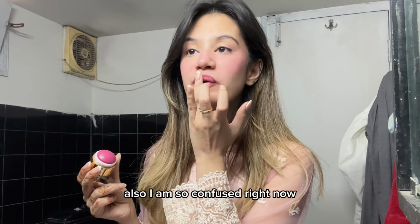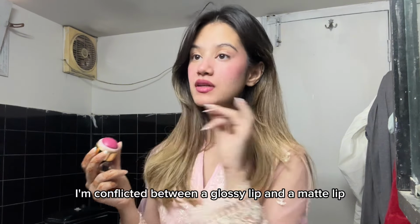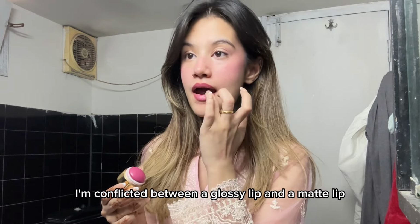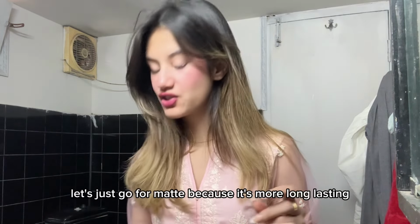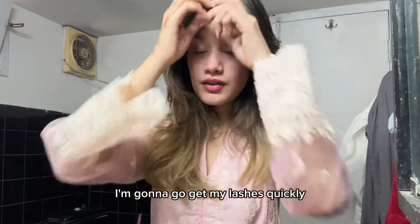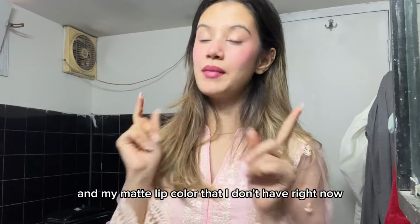Also, I am so confused right now. I'm conflicted between a glossy lip and a matte lip. Let's just go for matte because it's more long lasting. I'm gonna go get my lashes quickly and my matte lip color that I don't have right now.